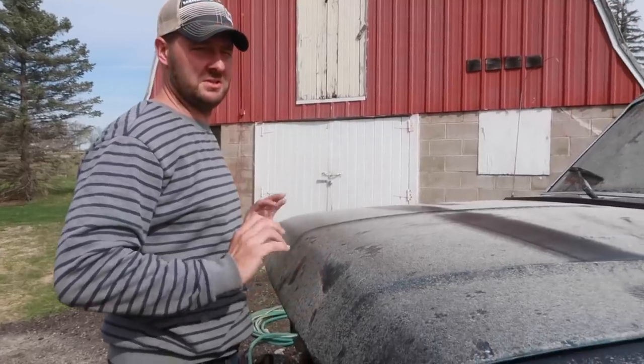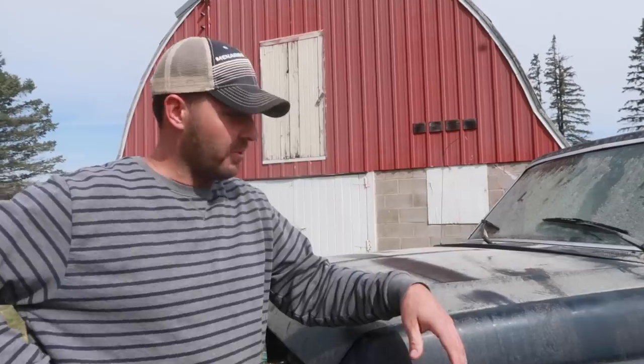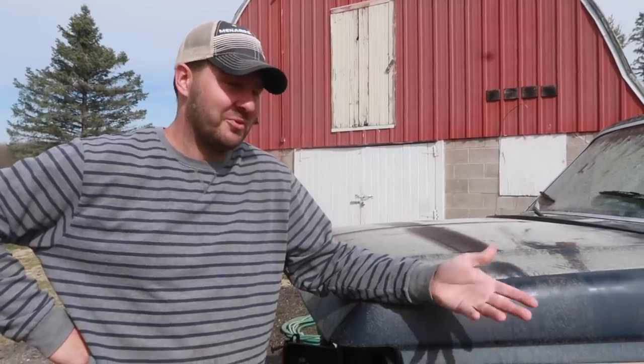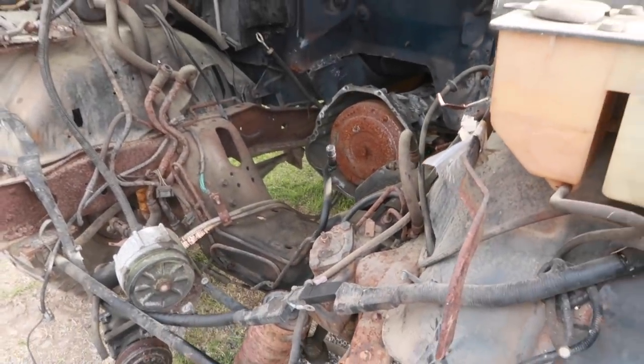Don't scratch the paint. All right, so this truck, we bought in Georgia. It has no engine. I mean, it has an engine. It's just not in it. They're just in different locations. The engine was machined, bored out, and then just sat. It's a 351 Windsor, and now I've been building the engine in the garage.